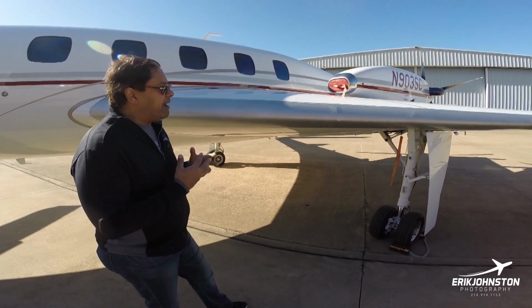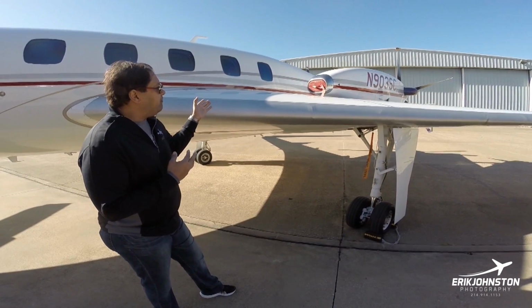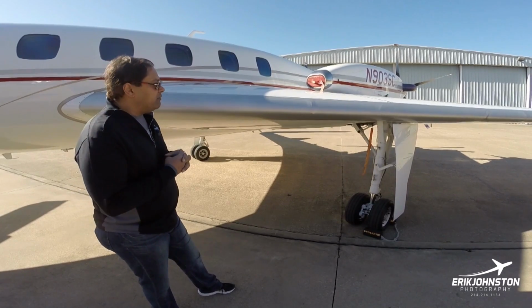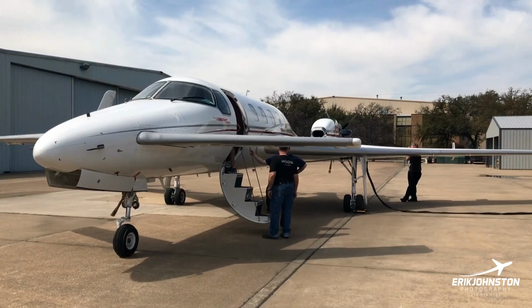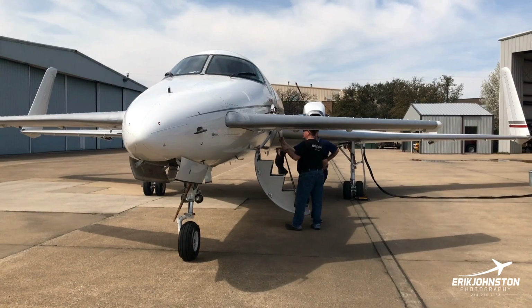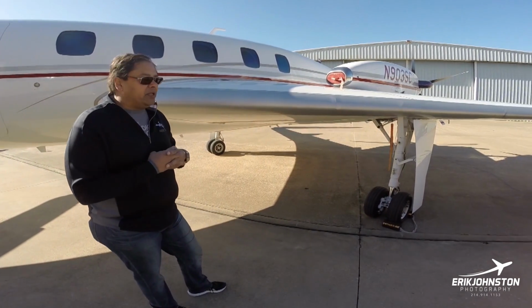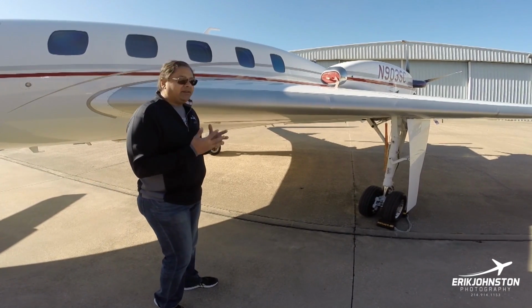And we'll talk a little bit about asymmetrical thrust on the Starship. We'll talk a little bit about why the engines are mounted so close together and what the advantages are of doing that. You will notice that the landing gear on the Starship is very tall. The airplane sits very proud. In typical Beechcraft form, when they designed this airplane and all the efforts that went through designing it, they overbuilt a lot of parts of this airplane, which as an operator and a pilot is great.